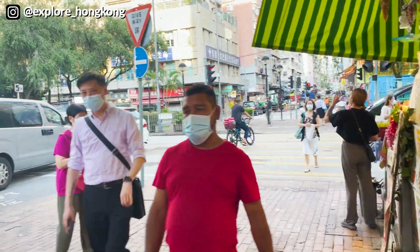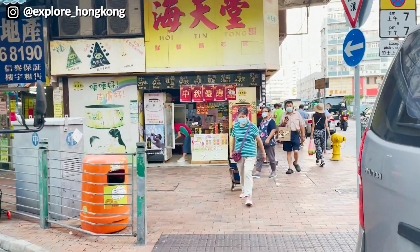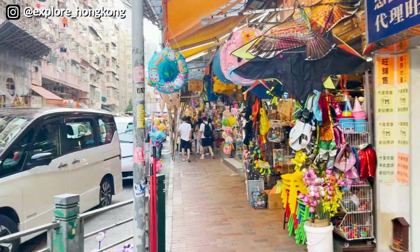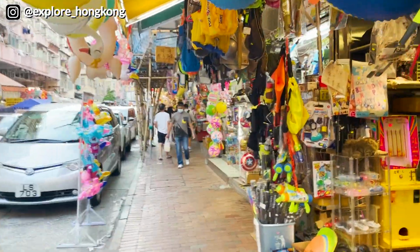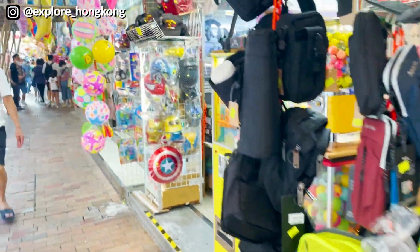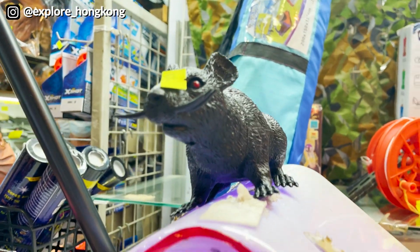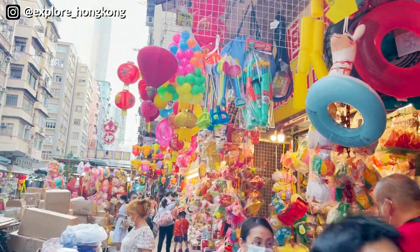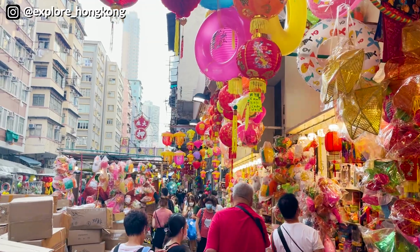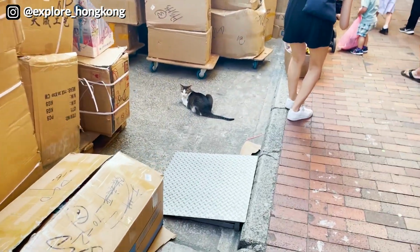Okay, let's go to another side of the street. So now I'm at Fuk Wing Street in Sham Shui Po, also known as Toy Street. A cat and a rat, $30. This side of the street is much more festive. So many cats here.